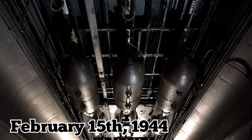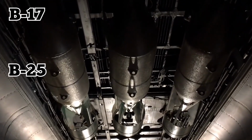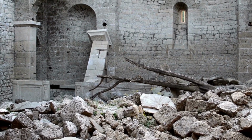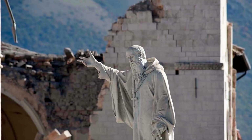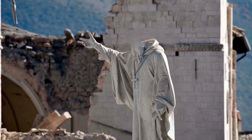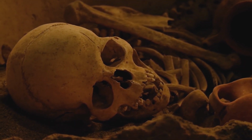On February 15, 1944, Allied bombs carried by B-17, B-25, and B-26 planes rained down on Monte Casino. The structure was decimated, with only a few walls left standing. The statue of Saint Benedict in the center did manage to survive, but it had been brutally decapitated. The 2 monks managed to live, but 115 civilians did not.